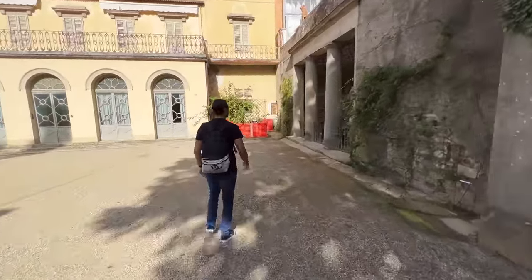But definitely, if you do the two together and you're going at a leisurely pace, you probably need about 5 hours to do both the garden and the palace. And that's at a run. That's pretty brisk. That's assuming you do just over 2 hours in each. I'd give the palace maybe a good 3 hours.